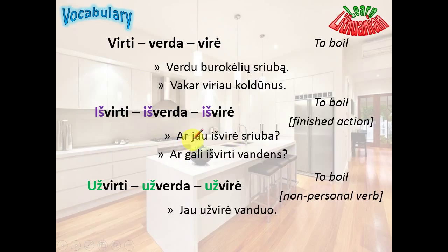Has the soup already boiled? Or is the soup ready? Ar jau išvirė sriuba? Jau means already, išvirė, boiled, and sriuba means soup. Ar jau išvirė sriuba?